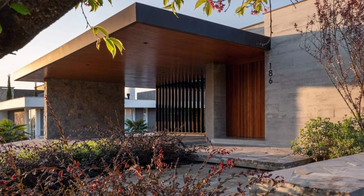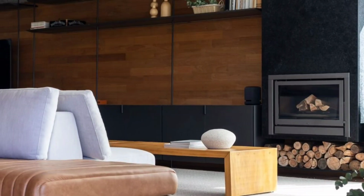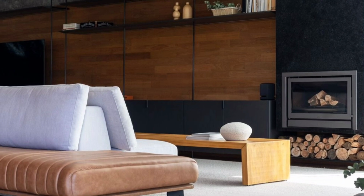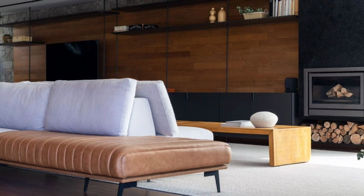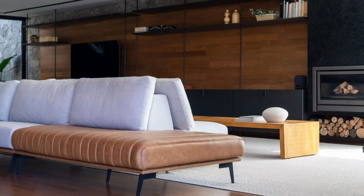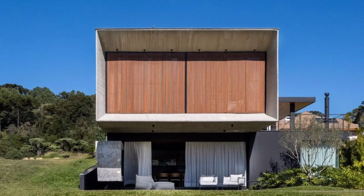At first glance, from the front of the house, it appears to be one story, with an iron roof that covers the vehicle and extends to the back terrace, combined with the hollow slats that define the car shelter. This element contrasts with the opaque weight of the exposed concrete volume.